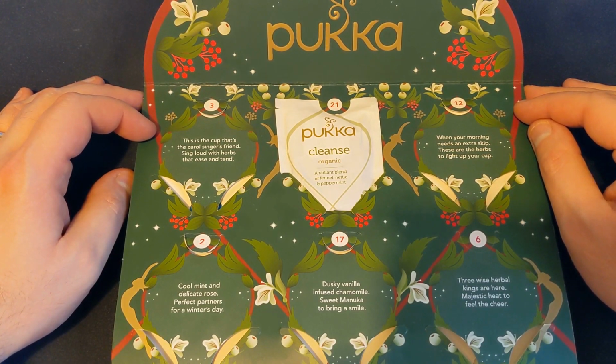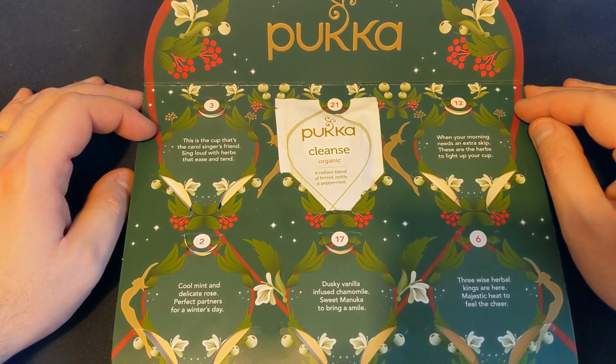Advent Countdown 2021, which means that we are 3 weeks in, and that also means that there is only 1 week to go. 1 week until the big man himself, Father Christmas, not Bernard Cupboard, 1 week until Father Christmas delivers those Christmas presents, which is all very exciting indeed.